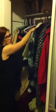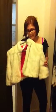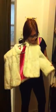So the last thing I want to talk to you about is how you should be a little bit more adventurous. And to that end, I picked up a couple of really interesting things that are outside of my comfort zone. One is this white shrug with hot pink lining. It's a fake fur. I would have preferred real fur. I'm sorry, PETA, but I will accept this.